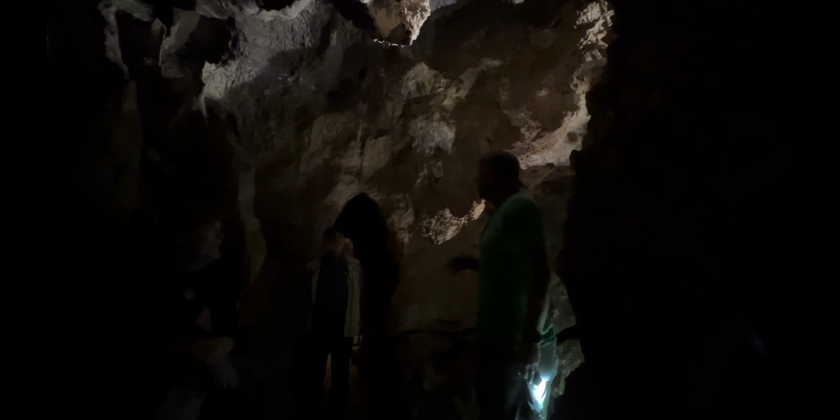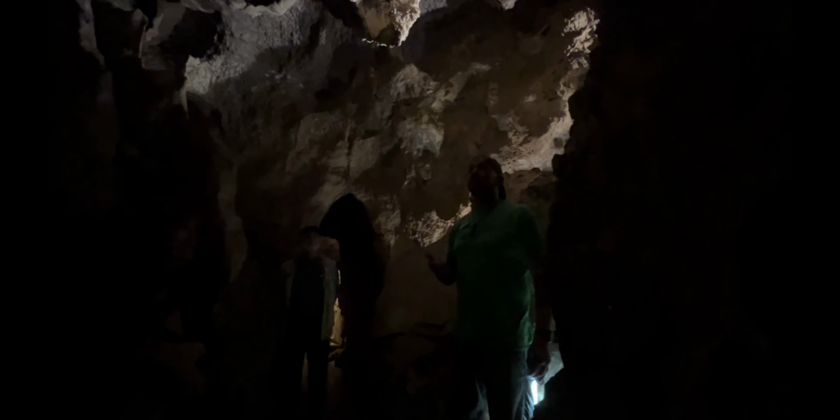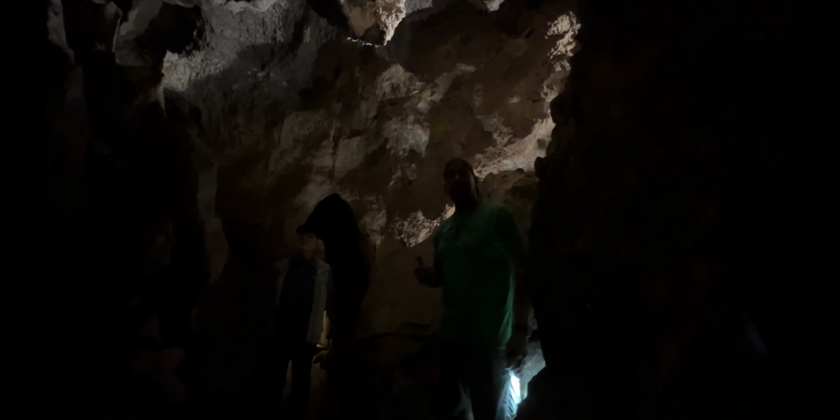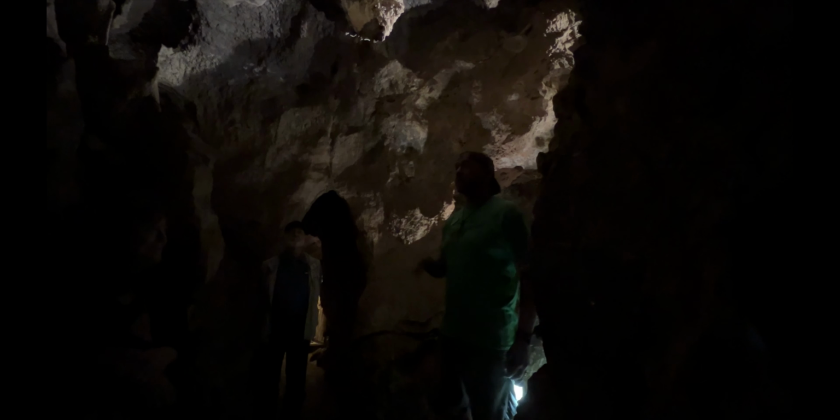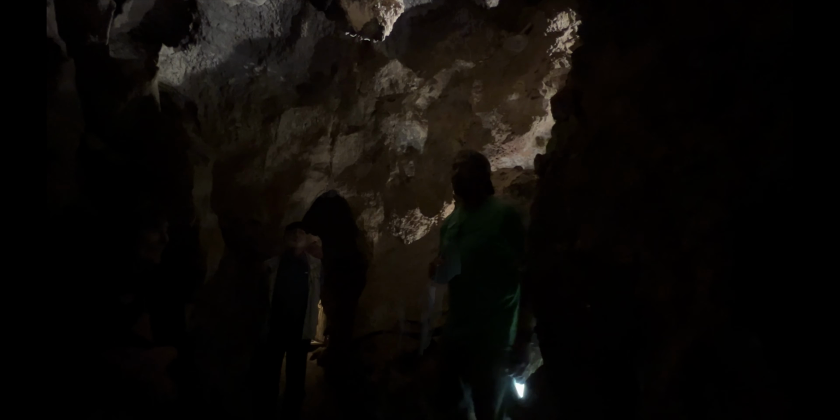We've actually had 23 different movies filmed in here. We've had National Geographic, Sesame Street, even Disney did a movie down here back in the day. But to be totally honest, the majority of the movies filmed in the cave, really bad, low budget, scary movies.